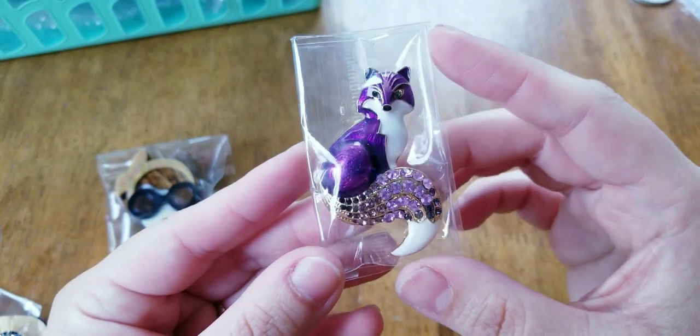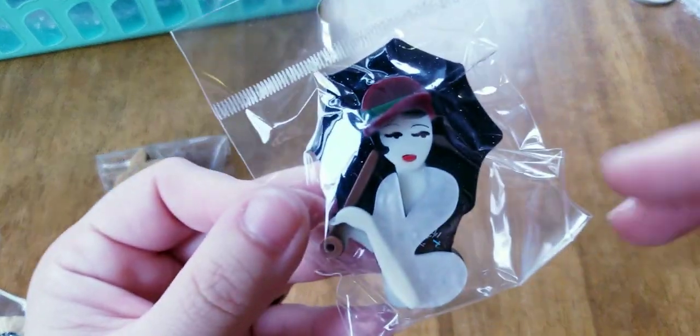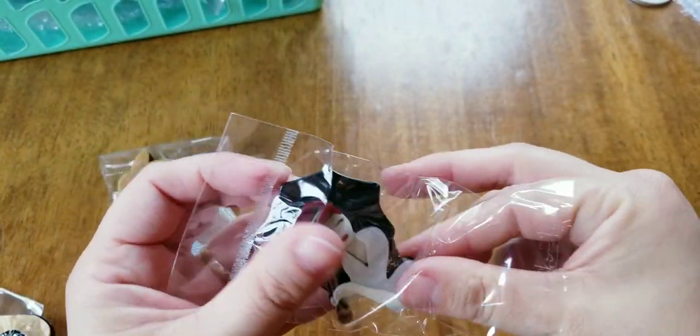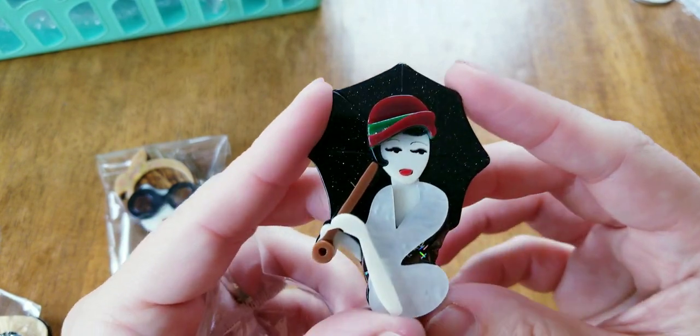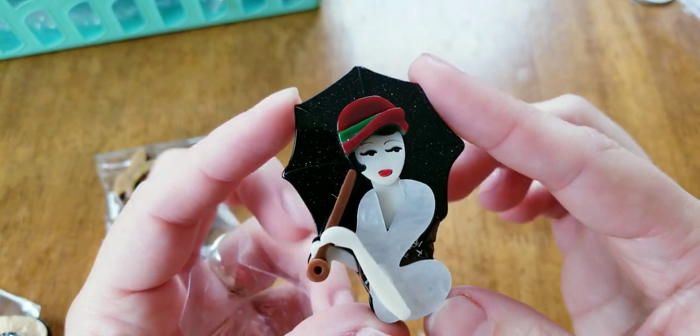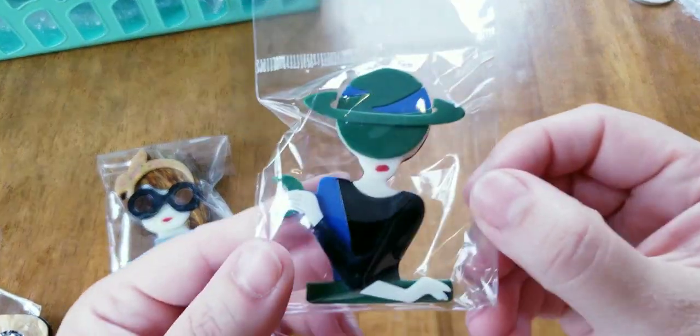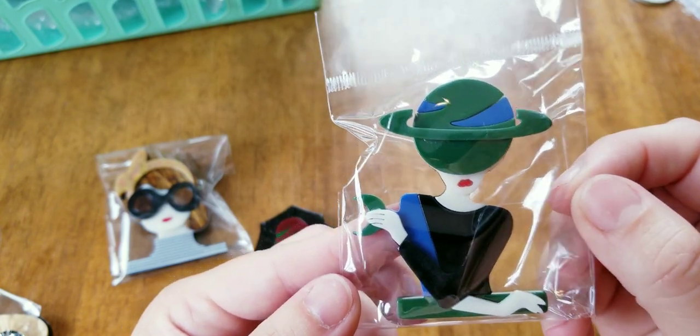Oh, here's my purple fox. You guys, this is a long video. Look at that. I like that one. And then I got this lovely 1920s young lady. Look at her hat. She's holding her umbrella. Oh my god. And then here's the other planet girl, but she's green.